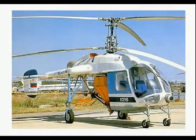So, a bit of a brief history on this. I really struggled to find pictures of any with clear Romanian registrations. The only pictures you're going to find are ones with what I call the sales helicopters with Aeroflot markings.